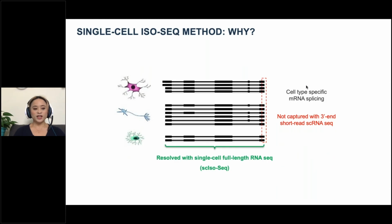Single-cell RNA-seq is used to study RNA expression at the single-cell level. Using short reads, however, captures only the 3' end of the transcripts, effectively limiting studies at the gene level. Using PacBio, one can study full-length isoforms at the single-cell level.